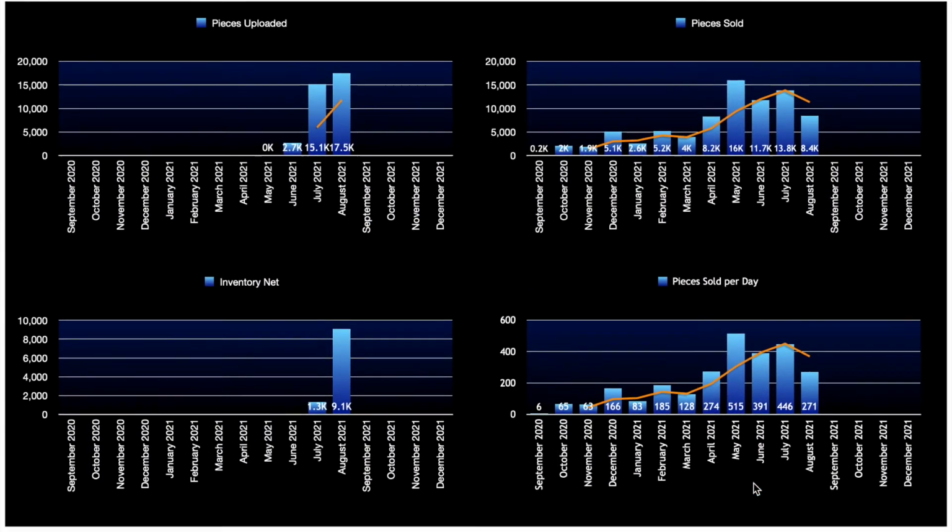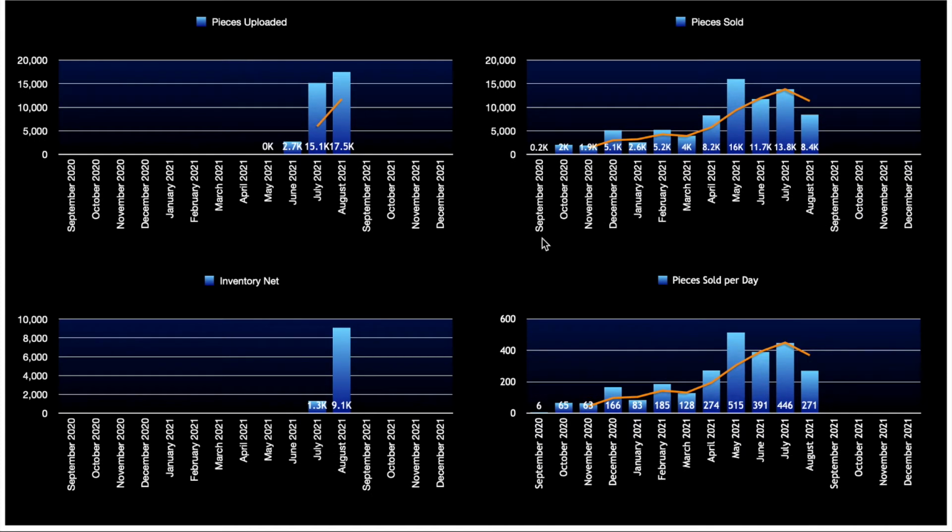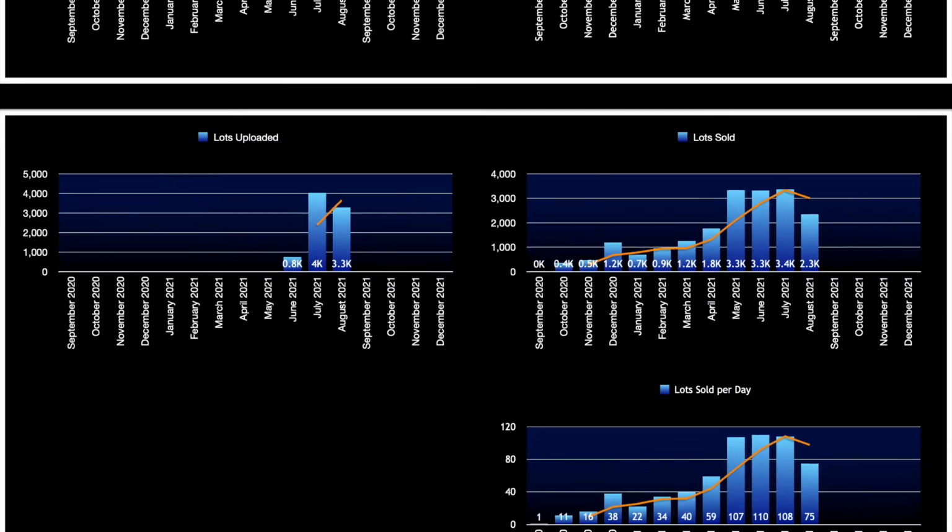Looking at the uploads for pieces versus sold, last month we uploaded 17.5 thousand pieces, only sold 8.4 thousand. Again, it was a very low month, so the net inventory went up by 9.1 thousand pieces. So the inventory definitely grew, and we'll talk about that in the inventory segment. Pieces sold per day dropped from the 446 we saw in July down to 271. So overall, not a pleasant story.